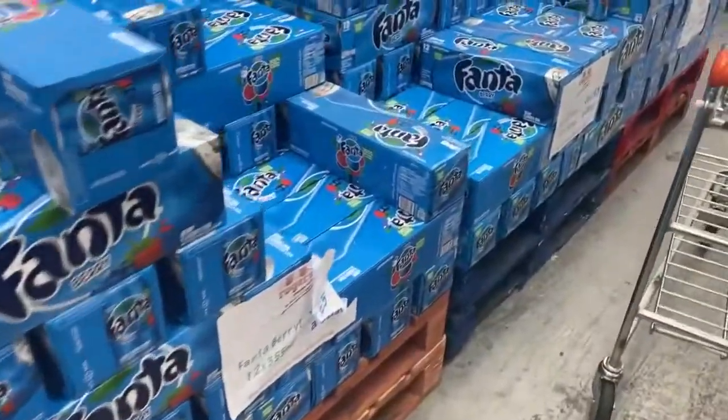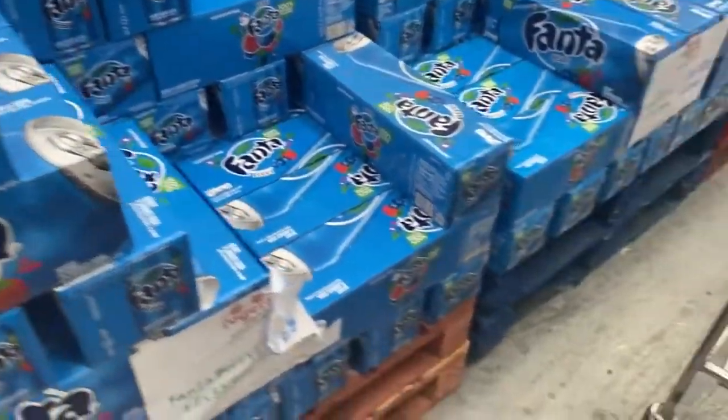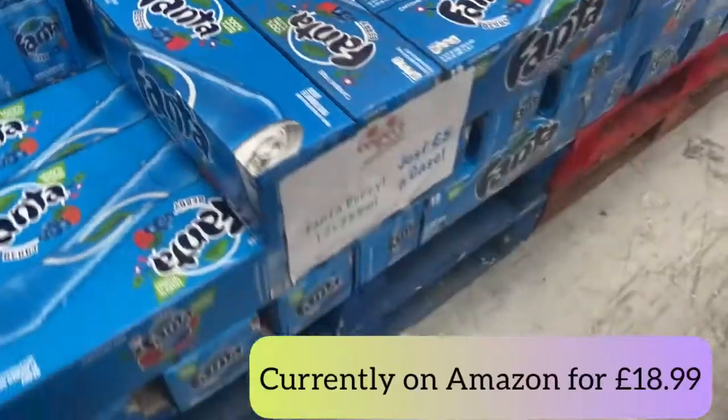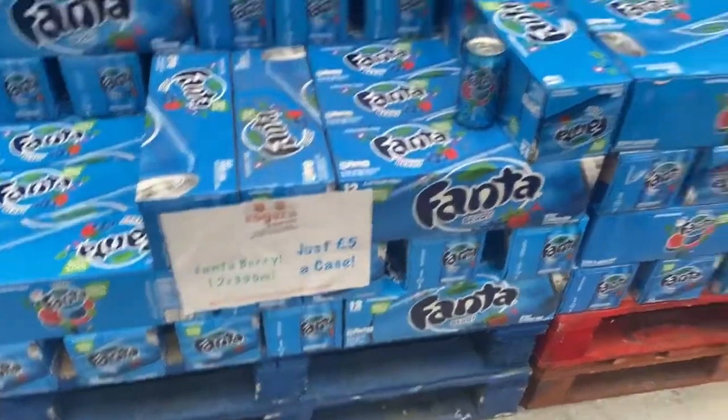Where's the pineapple? Right, we're all gone. So here we've got the Fanta Berry. These are really expensive. These are the American ones. So how many did you get in a box? 12. So 12 in a box for just £5. That works out at 42 pence each. Yeah, that's really, really good.